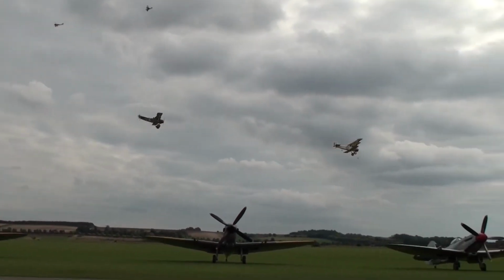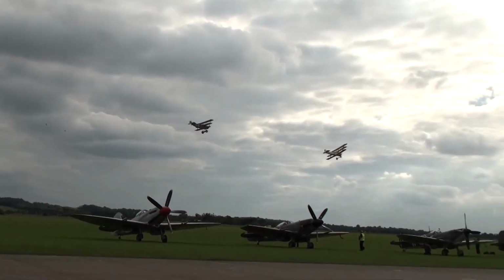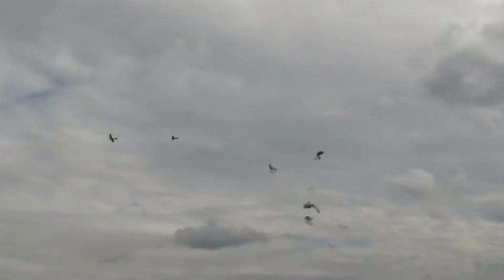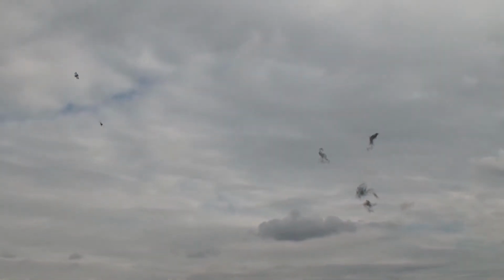Flying the other Fokker Triplane, we've got Alex. Alex began flying at the Royal Aircraft Establishment in Farnborough Flying Club, when he started his apprenticeship there in 1983. Alex is currently an engineer with British Airways.